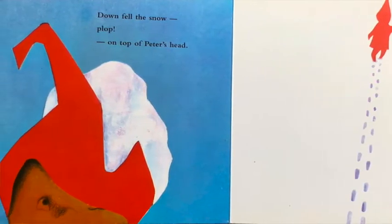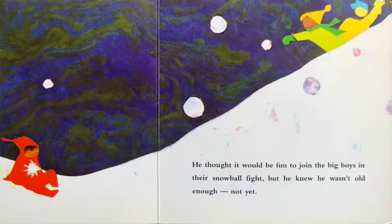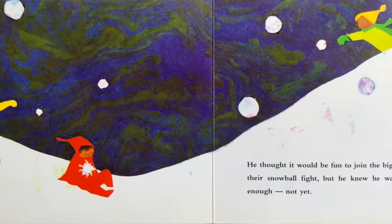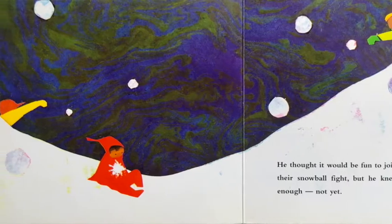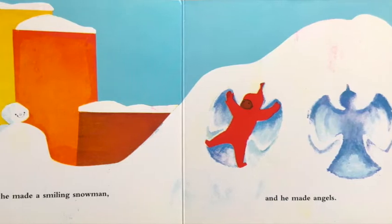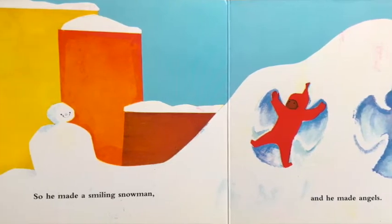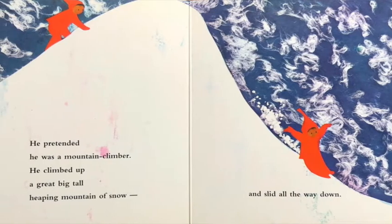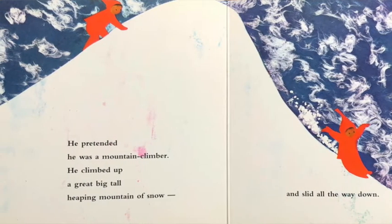He thought it would be fun to join the big boys in their snowball fight, but he knew he wasn't old enough. Not yet. So he made a smiling snowman, and he made angels. He pretended he was a mountain climber. He climbed up a great big tall heaping mountain of snow. And he slid all the way down. That looks like fun.